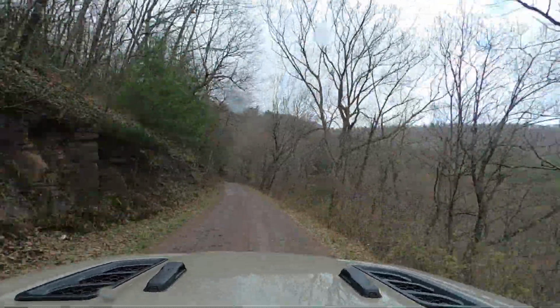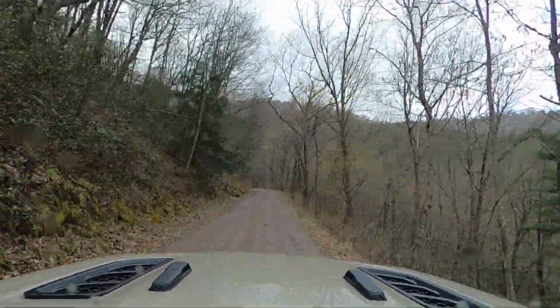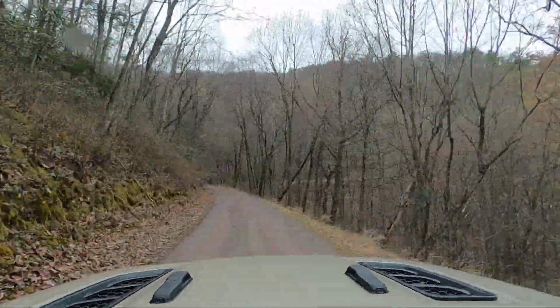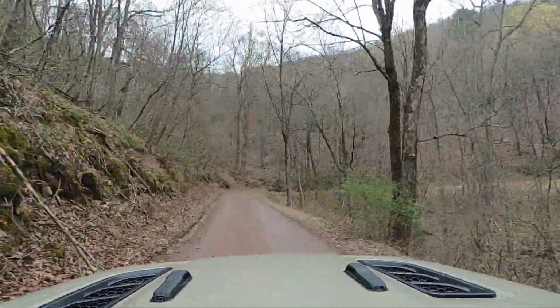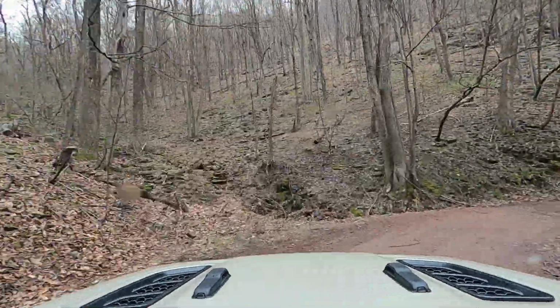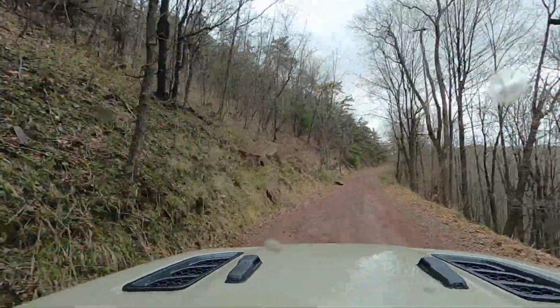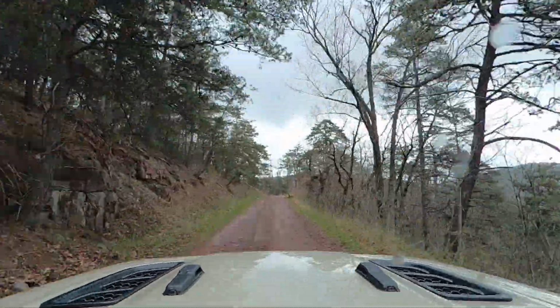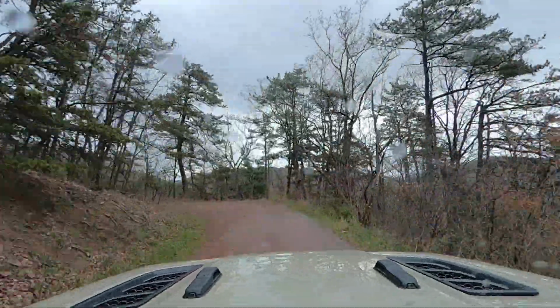But other than that, these trails are very, very super easy. You can do them in 2-wheel drive if you really want, and they're great beginner trails. There is no service in the area, so make sure that you have all the maps downloaded with offline maps on Google. And I'll link a video in the corner that actually has instructions on how to do that.